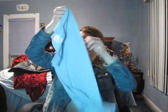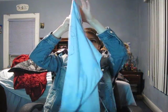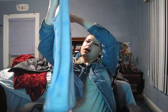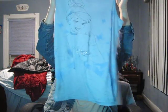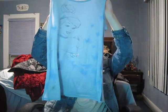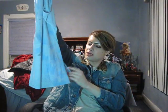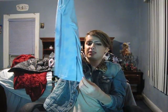The next one, let me see. Okay, the next one is a tank top. It is a Cinderella tank top. And again, this is even softer than the last one. It's so pretty. It has Cinderella with butterflies around it. The bottom is cut, like the sides.